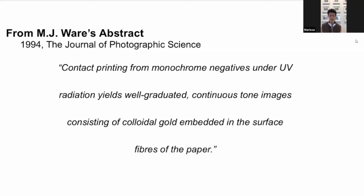Contact printing from monochrome negatives under UV radiation yields well-graduated continuous tone images consisting of colloidal gold embedded in the surface fibers of the paper. If any of you have seen the prints in the gallery, which are behind me, I don't know if you can see on my camera, those are the prints, and they have many different tonal qualities. You get some reds, some purples, some yellows, and that is actually all the color, in case you were wondering, comes from the size of these gold particles that form. Anyhow, if we can go back to the slides, I just wanted to point that out.